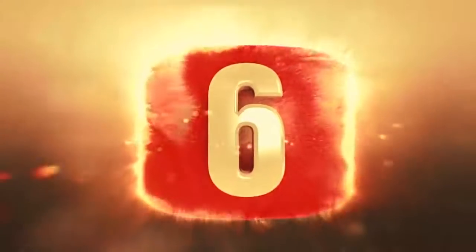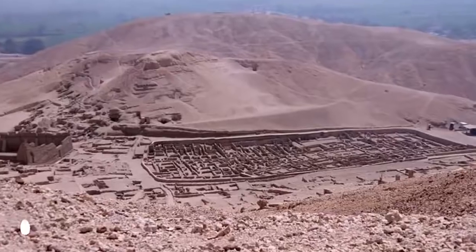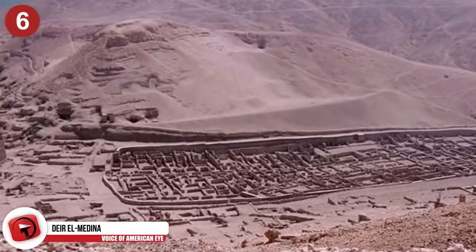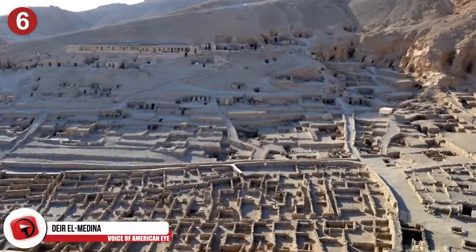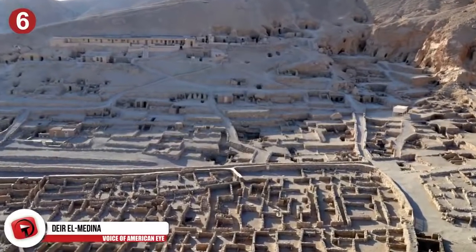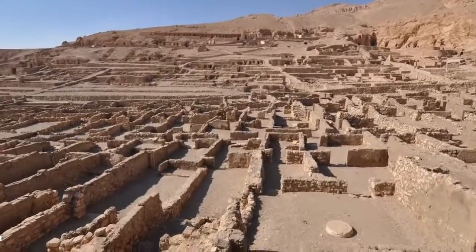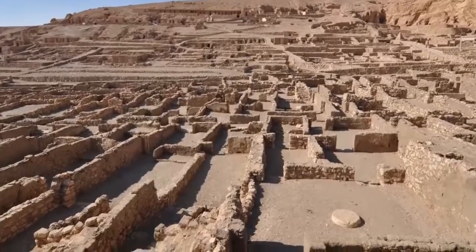Number 6. Deir el-Medina. This village in Egypt was once the home to the people who worked on and created many tombs in the Valley of the Kings during the New Kingdom of Egypt. This period of time happened between the 18th and 20th dynasties. The men who worked here were typically called servants in the place of truth, and the ancient name of the settlement itself was Set Maat, which translates to the place of truth.